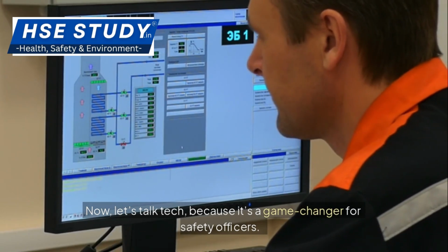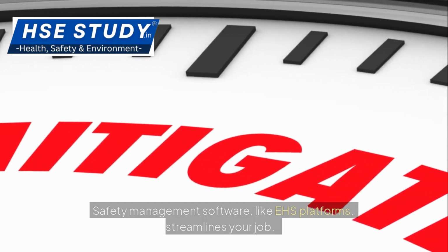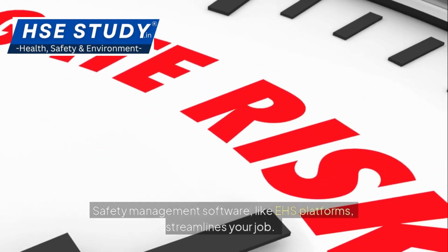Now let's talk tech, because it's a game changer for safety officers. Safety management software like EHS platforms streamlines your job.